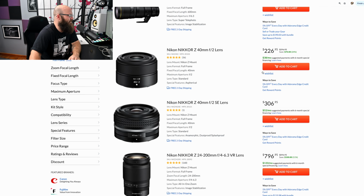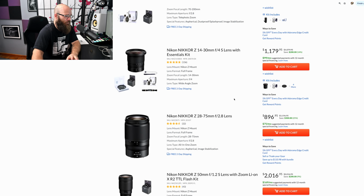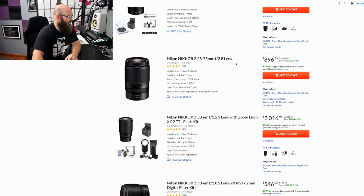We've seen stuff like this before. The 40mm f2, which is a great lens. It's underpriced even at its regular price of $296, but it's $70 off. The 14-30 f4, if you don't need the f2.8, is a really, really great lens. It's $200 off. The Nikkor Z 28-75 f2.8 is $300 off at $896.95. That's a good price for that lens. That's a very, very nifty lens.